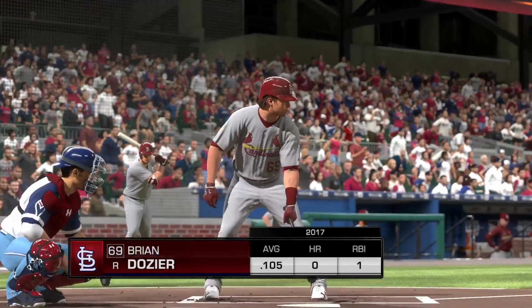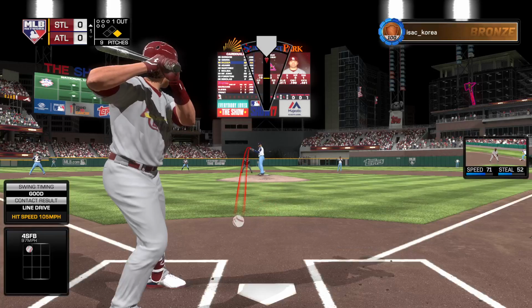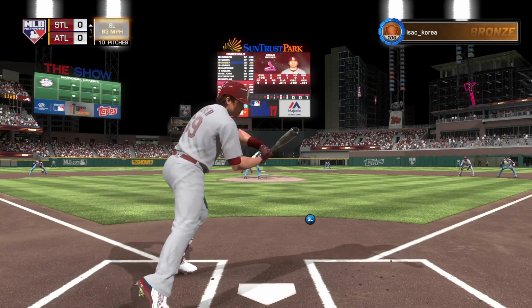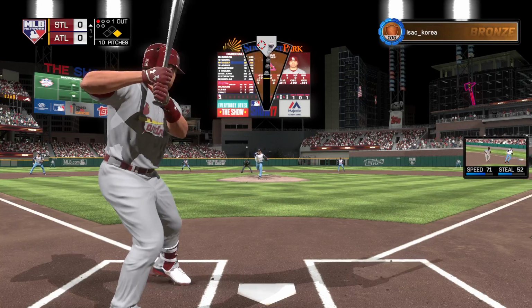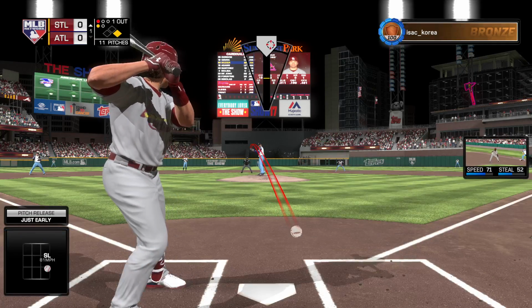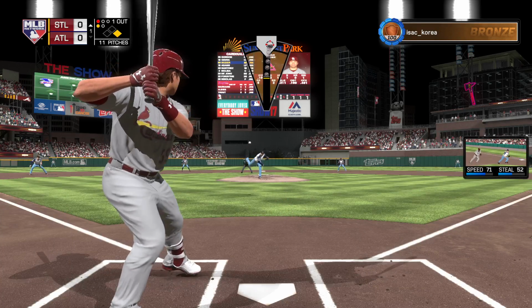Stepping into the box, Brian Dozier. First shot for him here with a runner at first now and 1 away. Check swing, but he held up in time. Ball 1. That's a great check swing. That's tough to hold up on that pitch. It looks like a fastball, and the slider just breaks away from it. He's held up, though. Strong hands. Tough slider down low for a strike.